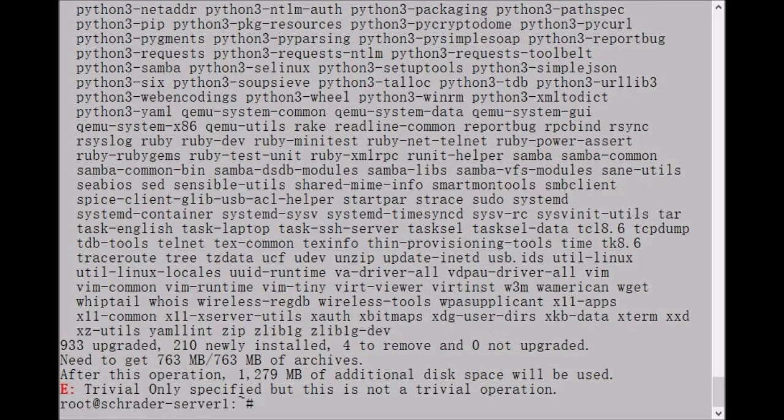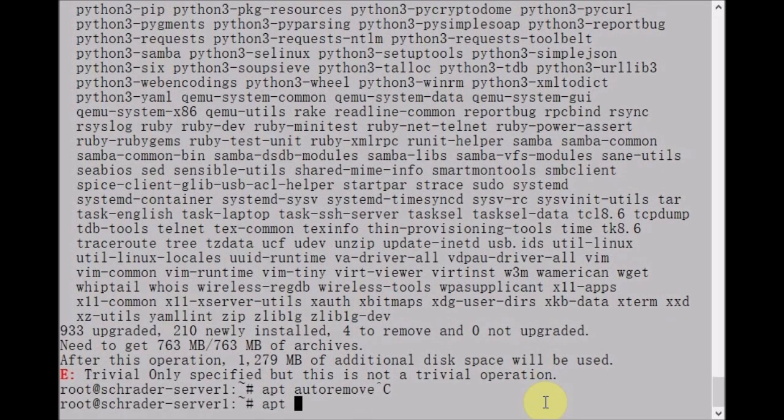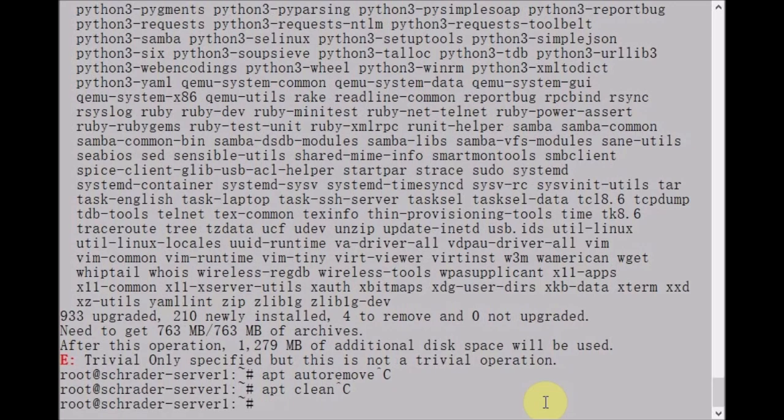If you do need to clean up some disk space, one of the things you can do is apt autoremove, and then apt clean if you have a lot of cached packages. You get rid of packages that you don't need anymore that aren't used by any of the packages installed on your system. And I have another video on checking for large files in your file system with a find command, so you can also use that to look for files to delete.